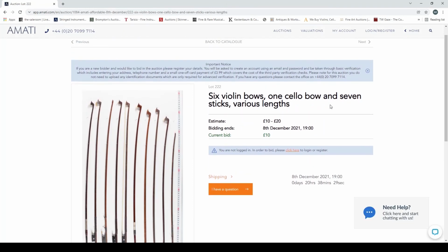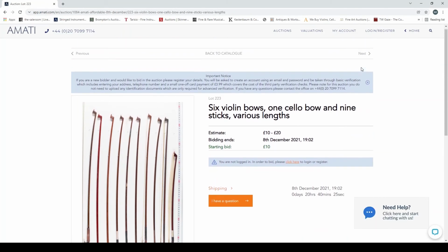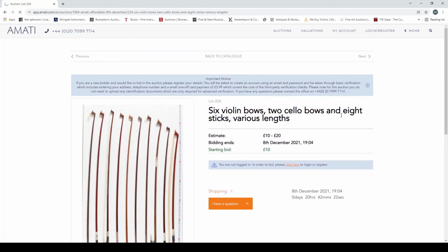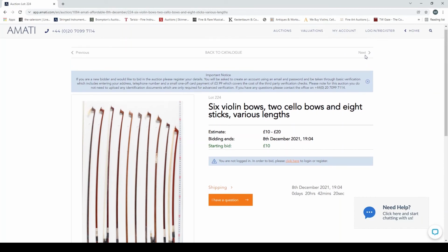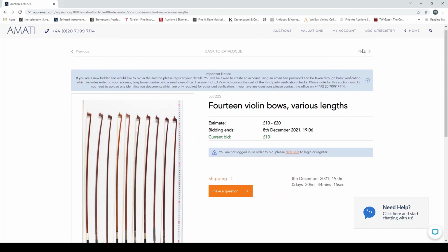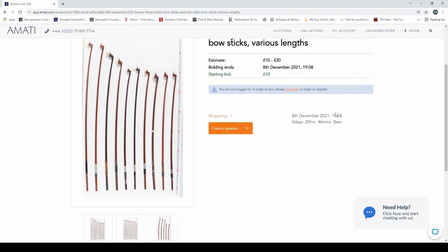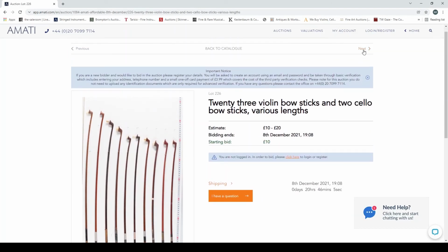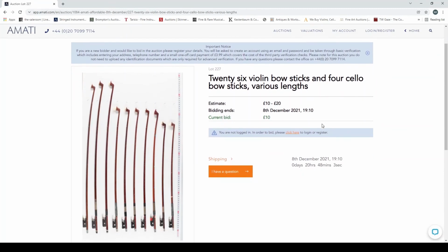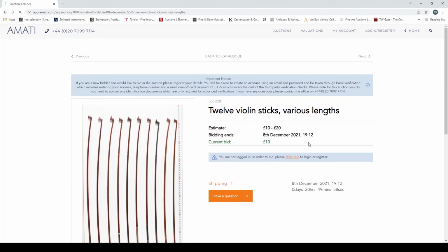6 violin bows, 1 cello bow and 7 sticks, various lengths. 6 violin bows, 1 cello bow and 9 sticks, various lengths. 6 violin bows, 2 cello bows and 8 sticks, varying lengths. 14 violin bows, various lengths. 23 violin bow sticks and 2 cello bow sticks, various lengths. 26 violin bow sticks and 4 cello bow sticks, various lengths. 12 violin sticks, various lengths.